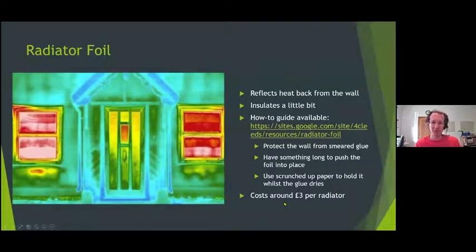So back to something quicker and cheaper. Some of the heat given off by a radiator is directed into the wall that it's attached to. If the radiator is on an inside wall, then this means that the wall absorbs some of that heat and the room warms up more slowly, which isn't ideal. This is a bigger problem when the radiator is on an outside wall because the heat is not only delayed, it's actually leaving the house completely.